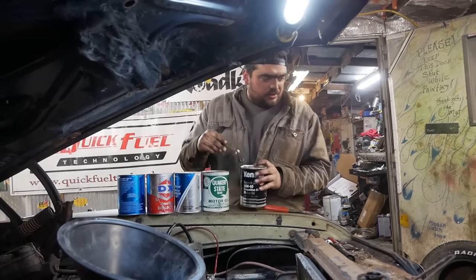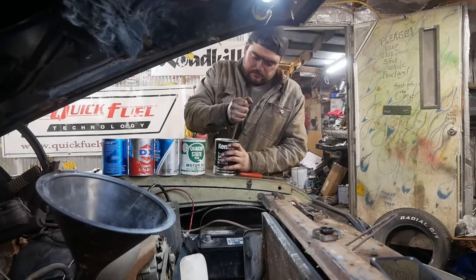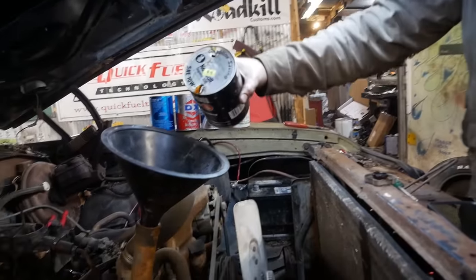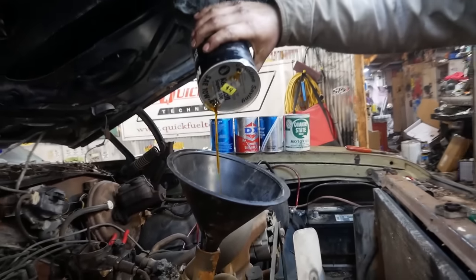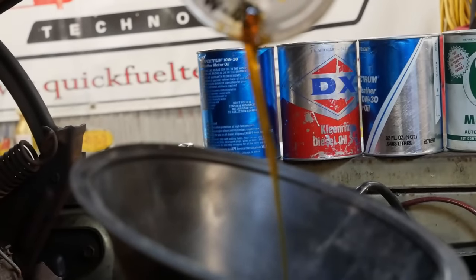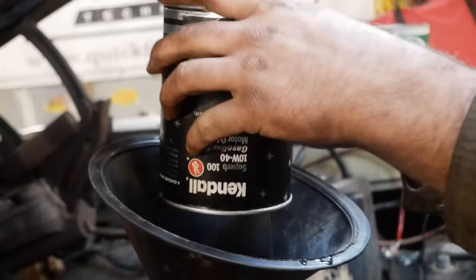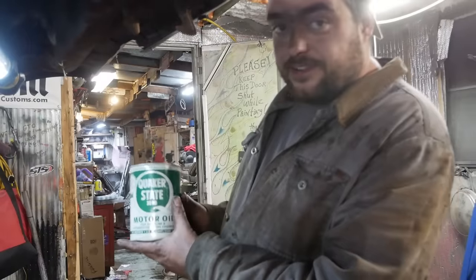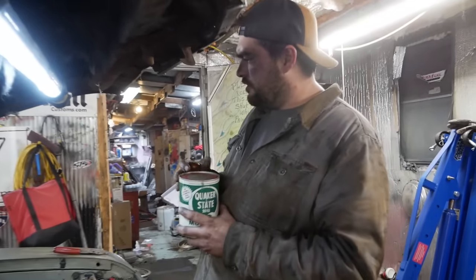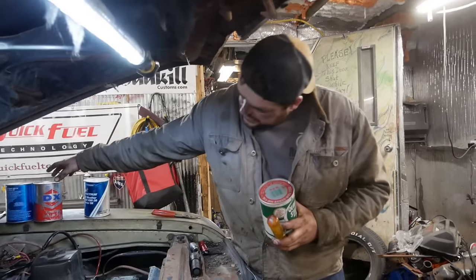I don't have an actual oil can opener. You always punch two holes. That way you get a vent hole. Good stuff right there. Oh, look at that. That's some like 40, I don't know, 30, 40 year old? Probably more than, no, 30 years ago was 1993. Oh my god. That's what this baby was meant to run on. Quaker State, 30 weight.